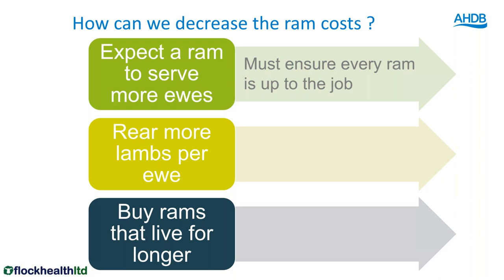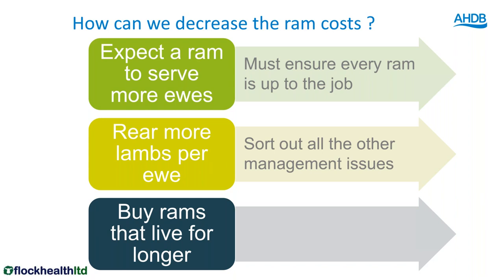to the job. Obviously, we could rear more lambs per ewe, but that means sorting out other management issues. It means the ewes have to be pregnant with a high enough scanning rate in the first place, but far, far more importantly, those lambs must not be dying. So reducing lamb mortality is an important part of rearing more lambs per ewe. And that, again, is not for this webinar, but it's very, very important.